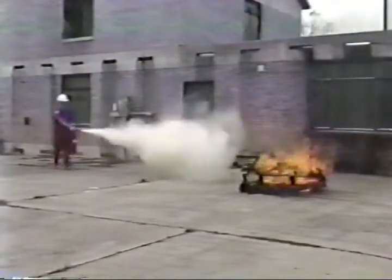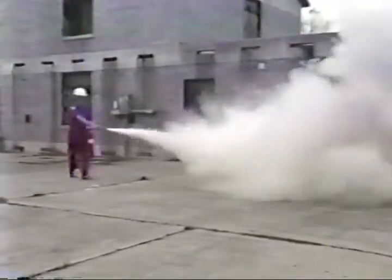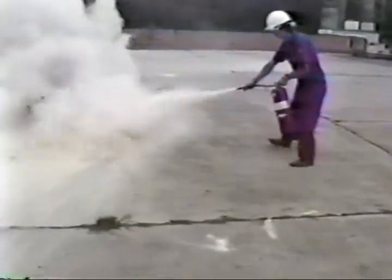Discharge from the maximum range and apply in a sweeping motion. It may be necessary to move in closer as the pressure drops, providing the agent has been initially effective in knocking down the fire.